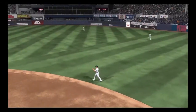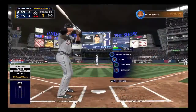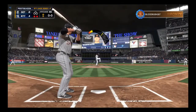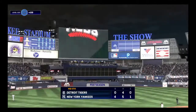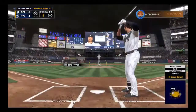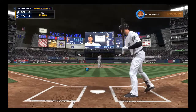Line to second where it's caught there for out number 2. Up next for the Tigers, ready once again, Austin Slater. He's 0 for 2 with a strikeout in this one. A shot to first base and caught there to end the inning. Ready for another shot now, Neil Walker. He struck out twice thus far, so we'll see if he can fare any better here.